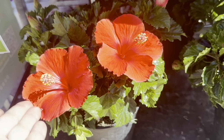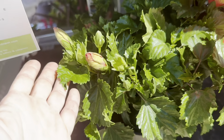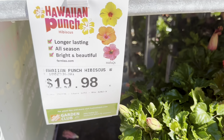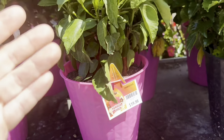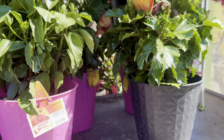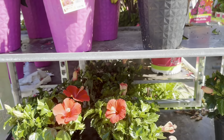Just look at this new gorgeous hibiscus. How beautiful are these blooms? Aren't they stunning? Look at all the new closed flower buds. The asking price for this Hawaiian punch hibiscus is $19.98, and looks like you could choose from various colored blooms, like this beautiful red, this magenta pink, or this combination of yellow and red. Isn't this just beautiful? And you could choose between the various colored plastic containers as well. You have your hot pink or black colored plastic containers as well.